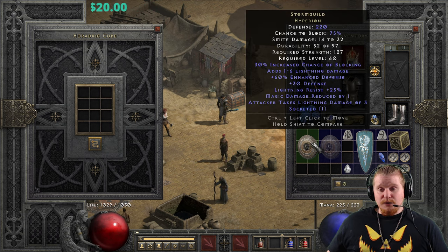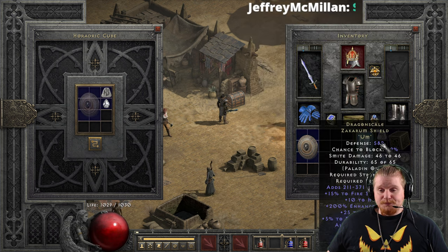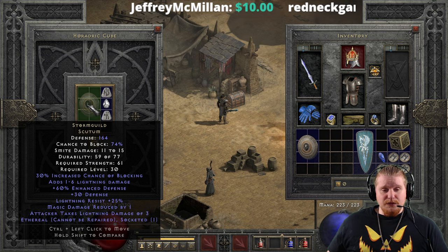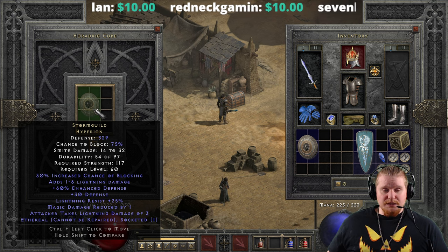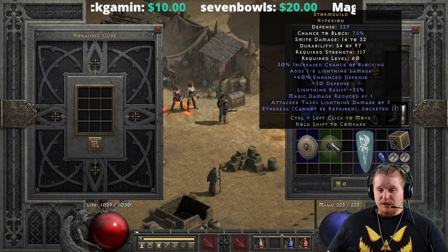I don't really think that's worth the upgrade to 14 to 32 smite damage, 127 strength, and level 60. But, meh. The Ethereal version can also be upgraded from 164 defense, 74% block, 11 to 15 smite damage, 61 strength, level 30, to 329 defense, same 84% block chance, 14 to 32 smite damage, 117 strength, and level 60.